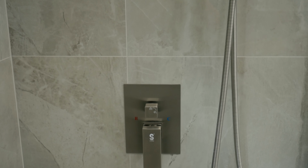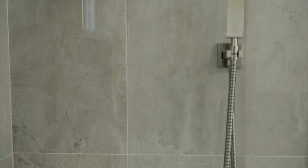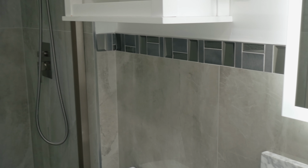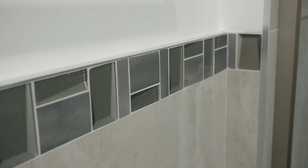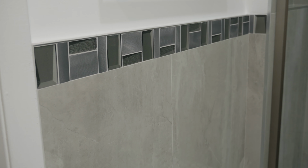The measurements are 24 by 48 porcelain tile with a polished finish. We installed it in the shower walls and also the rest of the walls. To finish the edges, we installed 3-inch mosaic glass tile with trim and an elegant finish.